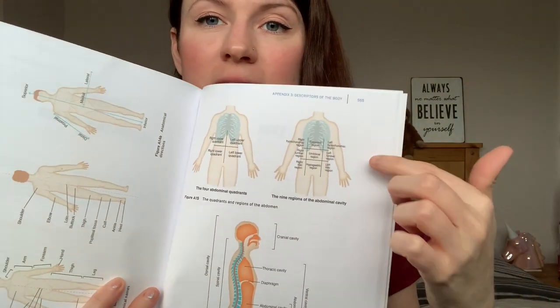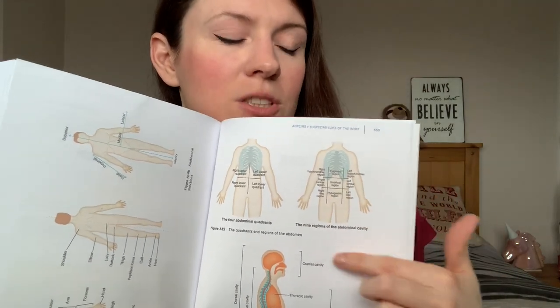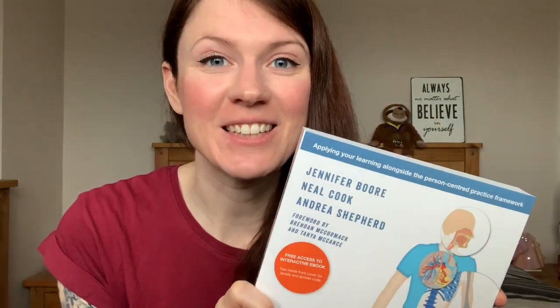Actually, this is something we were tested on. We were tested on this. Not to give away any exam questions at BCU, but yes, we were tested on that. All in all, I love this book. I'm genuinely excited for anyone that gets this book.